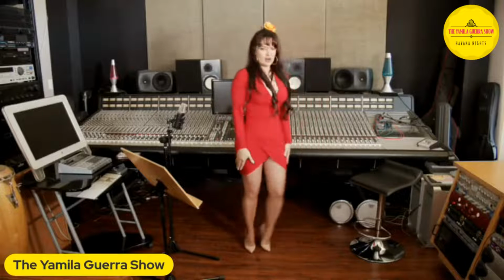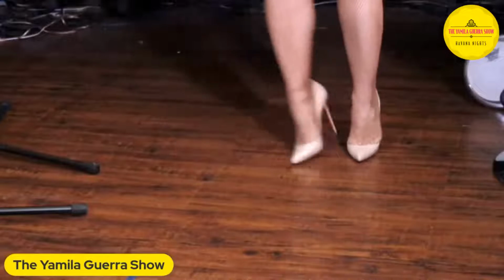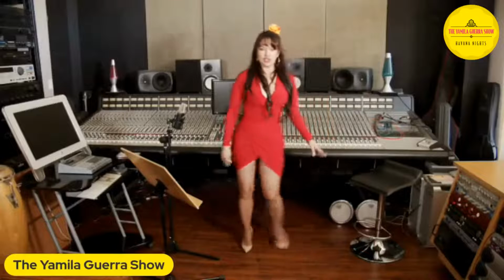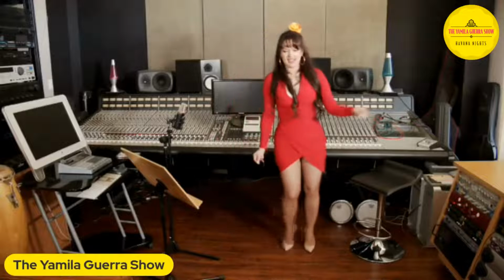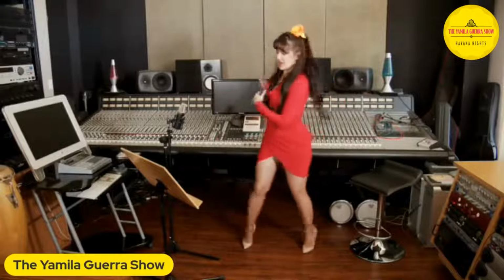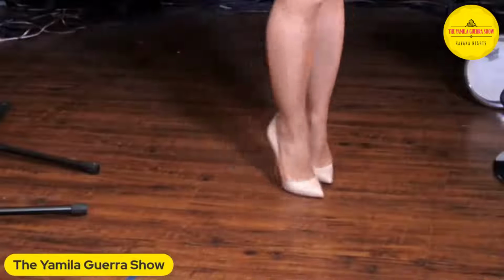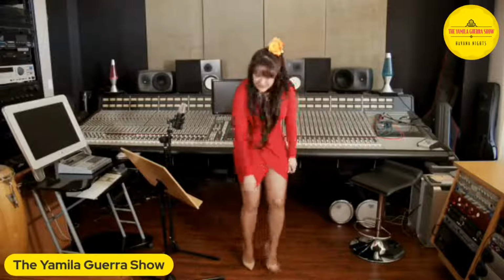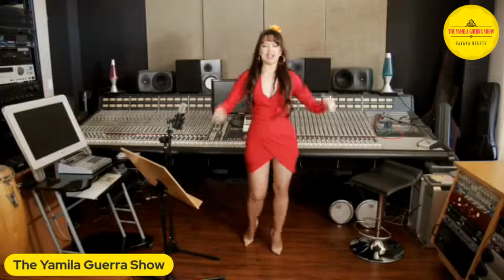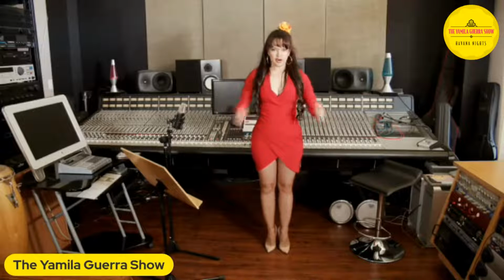Remember, start with the feet. Don't move your hands. 1, 2, and then you continue with the hands. And then you can add more movement in your torso, like this. You can move around. This is very simple. Then you can clap here. You can clap here to know the rhythm.